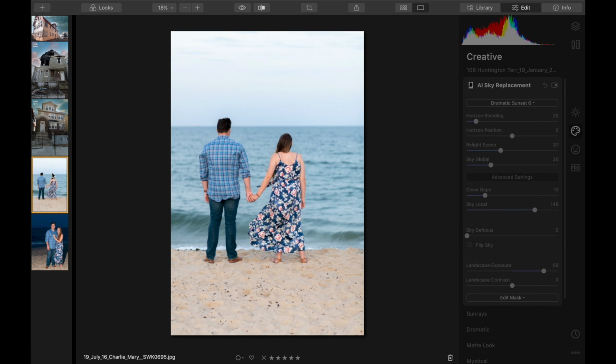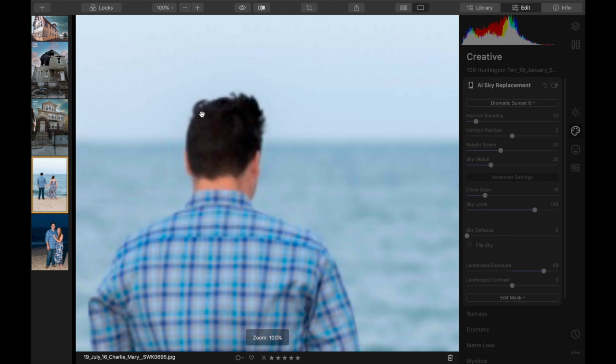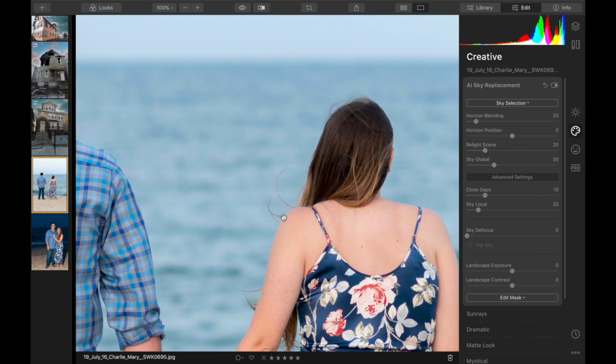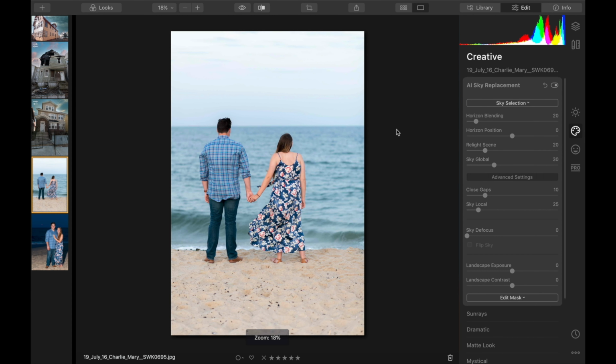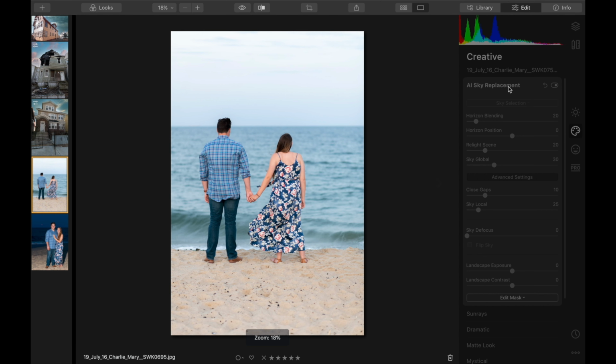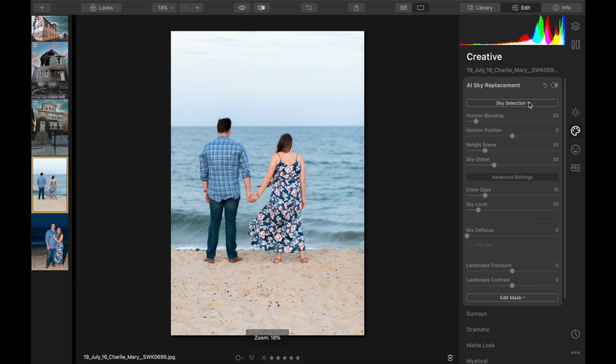Now let's move on to people. Now you've got some fine details. Look at the hair. You've got fine details in the hair. It was a very windy day. So look at this. The hair is sort of blowing all over the place. And this was a proposal and then engagement session. And what happened was I was expecting a beautiful sunset. And this is the sunset we got. So the sky was very boring that day. And so let's just replace the sky and see how it looks.